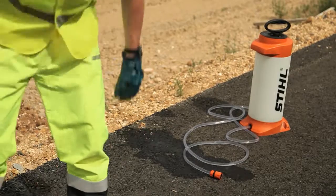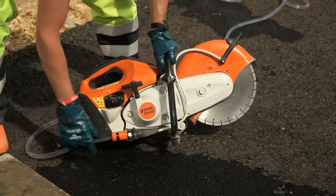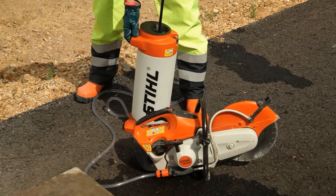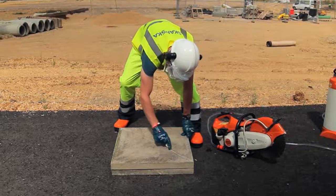The water supply is extremely important for dust suppression. Connect it up to the machine, positive connection in, and then you've got the control valve which is situated just next to it. And now Nathan's going to pump it to make sure it's at full pressure. So a good few pumps so you know that it's pressurized up. And then finally, he's going to mark his chalk line.